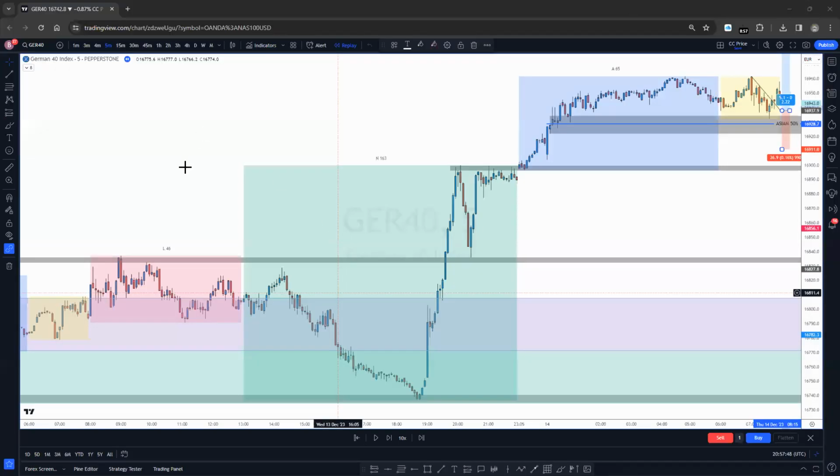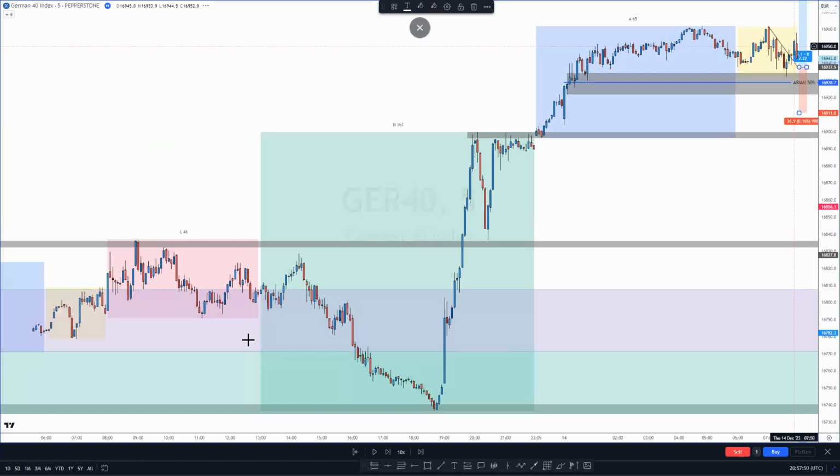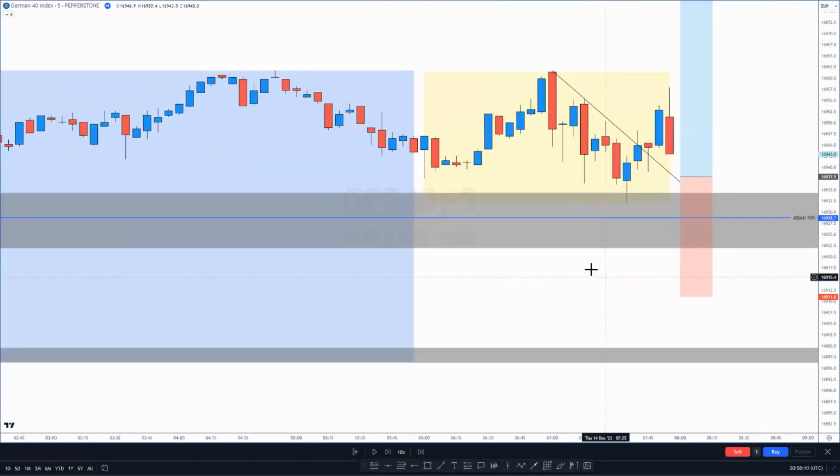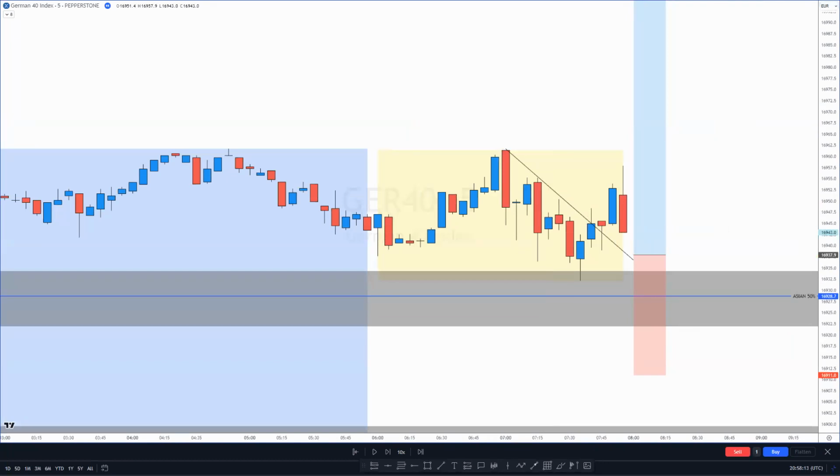So I was bullish to begin with because of yesterday's move, this FOMC from the US. And then the Asian session was pretty bullish as well. Then we got into this Euro pre-London session. I didn't mind. I was actually tempted to take some of these sells at Frankfurt Open. This is the Frankfurt Open candle right over here.